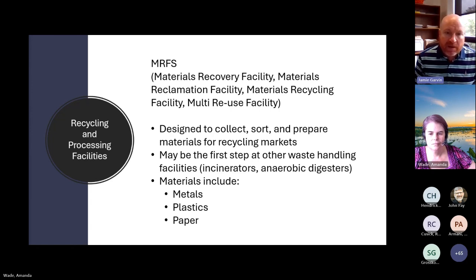So they are usually the first step as part of another type of waste management facility like ours here at ecomaine. So we're taking all of the recoverable, recyclable materials, running them through a process. Anything that is left over from that is deemed non-recyclable and goes into our waste to energy facility. The materials that are most commonly put through a MRF include metals, plastics, paper, and by paper, both mixed paper as well as old corrugated cardboard, things like that.